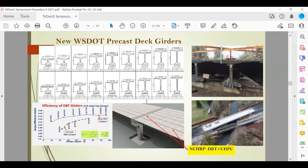We previously had a limitation for the deck bulb girder because of the grouted duct and welded tie connection that gave reflective cracking at the joint. But by going to the UHPC cast-in-place connection, that allows us to use this type of connection for major bridges as well, and it is being successfully used.